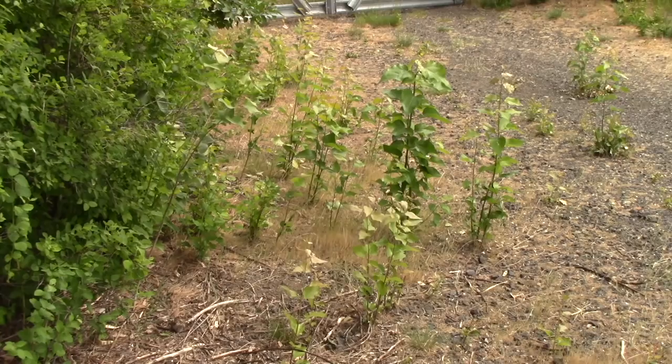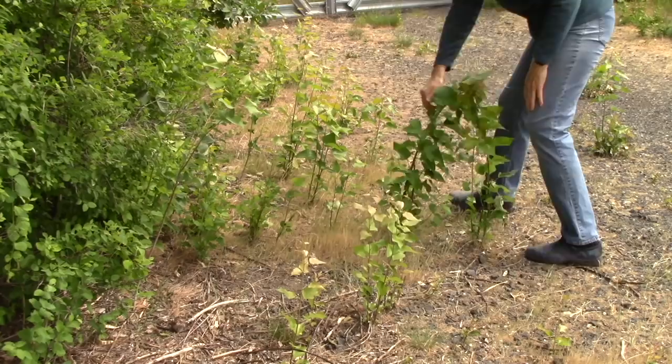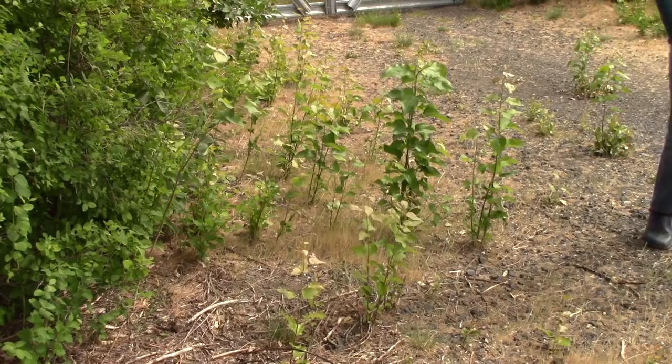And here is exactly what I'm talking about. Here's shoots, here's shoots, here's shoots, here, here, going across the yard. So annoying.